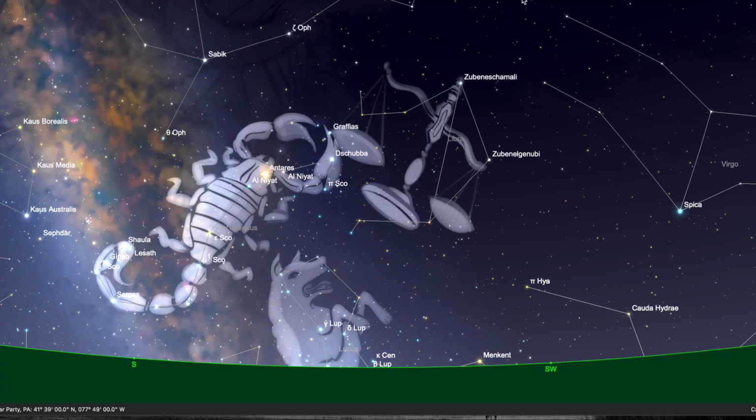The brightest star in the constellation of Scorpius is the red giant star Antares. In Greek, Antares means rival of Mars. It was given that name because it has an orangish tint, similar to that of the planet Mars. You can compare those when the star and the planet are close together in the sky. Right now they are in the sky together, but Mars is setting in the west while Antares is rising in the east.